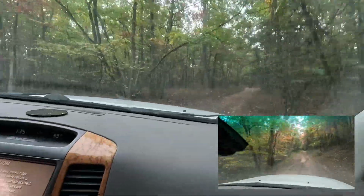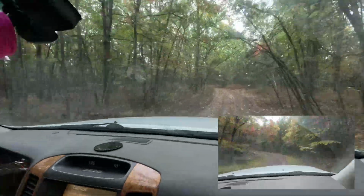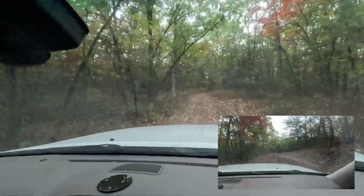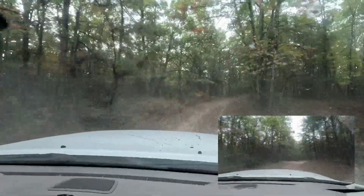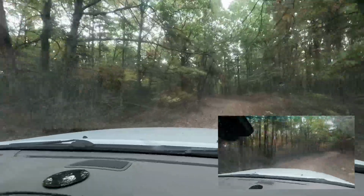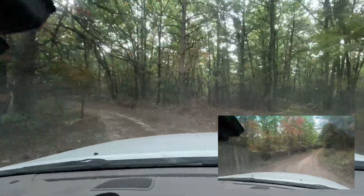But we kept finding that all the trails got way too narrow to even fit the Lexus down. So we all agreed that we need to go buy dirt bikes and four-wheelers and come back here in the future to try these trails out. But we went all the way down to the end of the trail as far as we could, and then just came right back out.